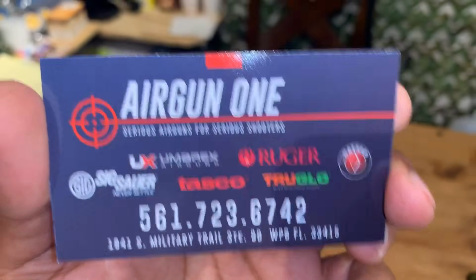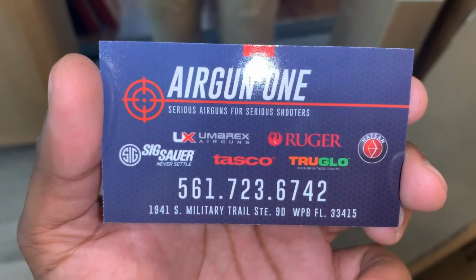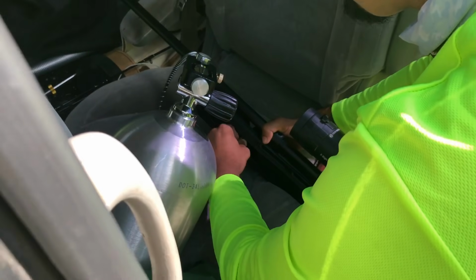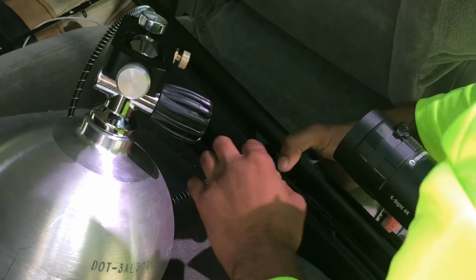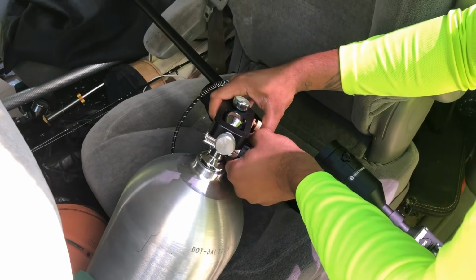Well, guys, we got the tank. We're going to go fill up our gun. We're gonna go put some iguanas in the bag. Real quick, what we're gonna do is fill our air rifle, okay? We have the scuba tank, we have this quick disconnect, and we're just gonna put it on there, make sure it's on, make sure this bleeder, and then you wanna slowly open this, very slowly.